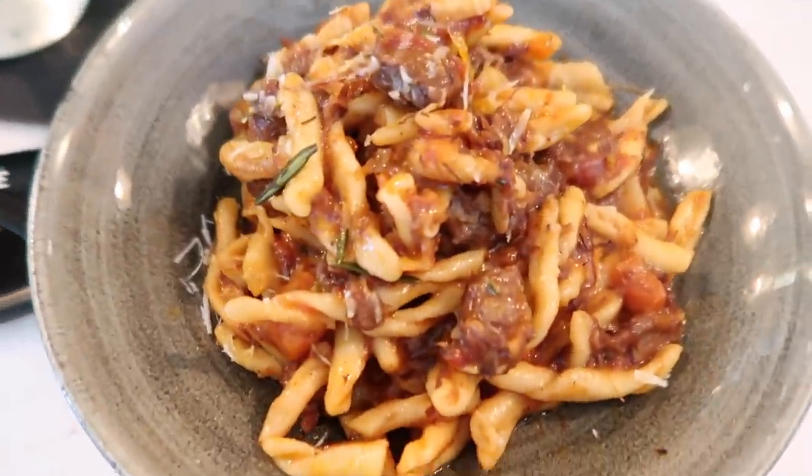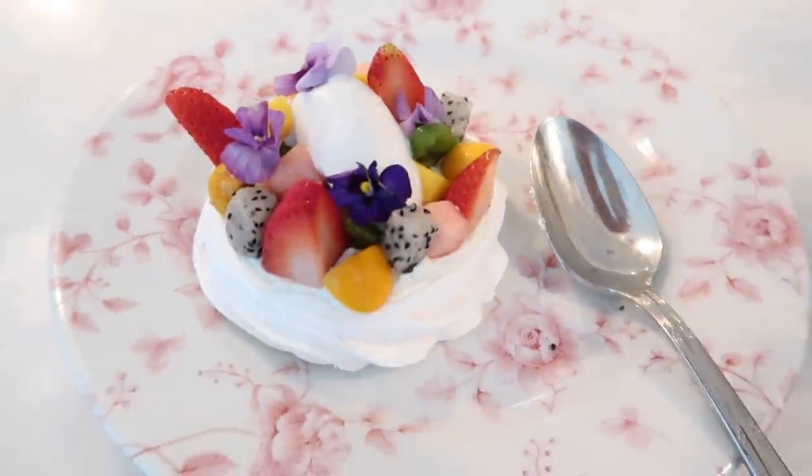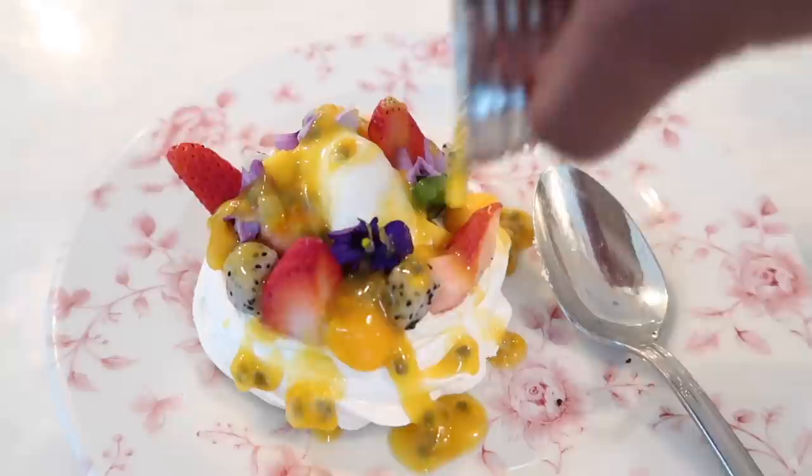Like the meat is so tender and seasoned to perfection, and then the pasta, it's just like the right amount of carb to go with the meat. So delicious. Of course, I got the regular Swan drink. That was really good. This time I actually got dessert though. I hardly ever get dessert. I got this meringue fruit custard type of deal, and then it came with a passion fruit drizzle.